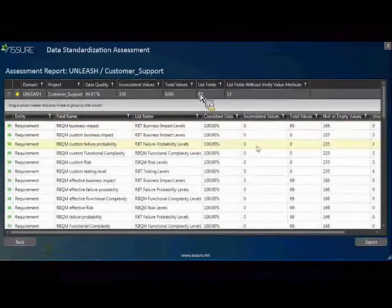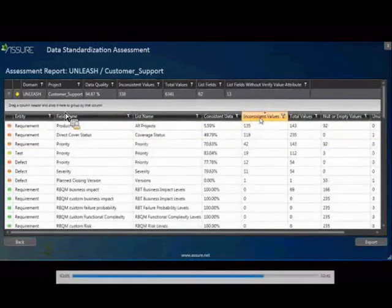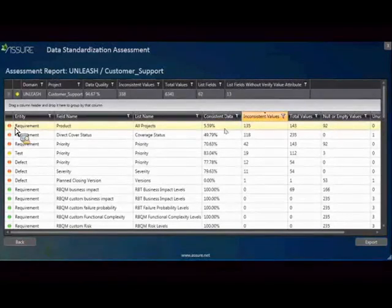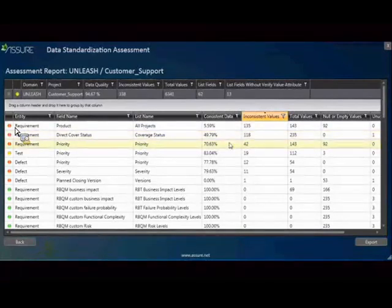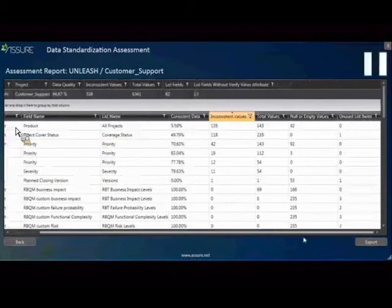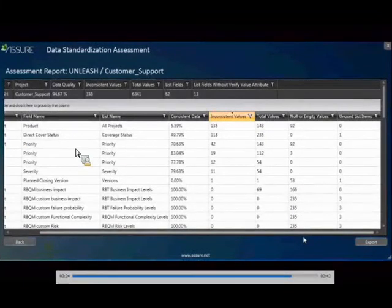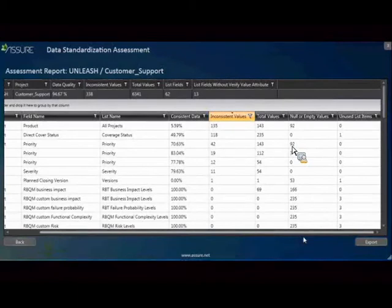So you can now see what the most problematic areas are here. In the requirement module, the product field, there are a lot of discrepancies. Most of the things are not matching. Priorities in the requirements, defects, tests, all of these are not currently aligned with the company standard. You need to solve them. You can also see that in the priority of a requirement, there are 92 empty values. So there are 92 requirements with no value whatsoever, and that can be a serious problem for you as well.